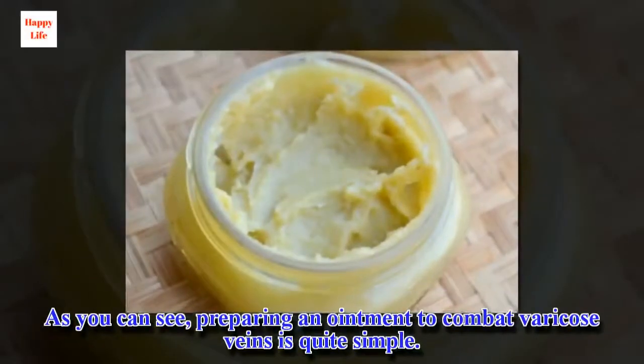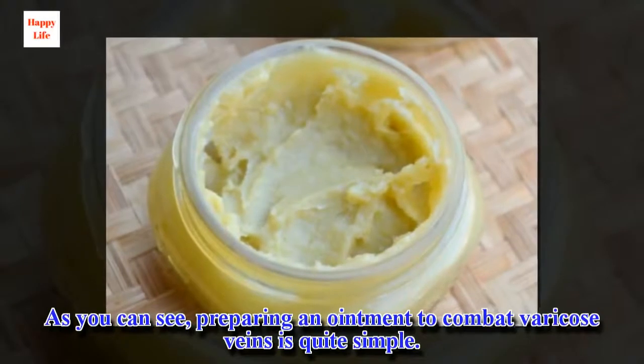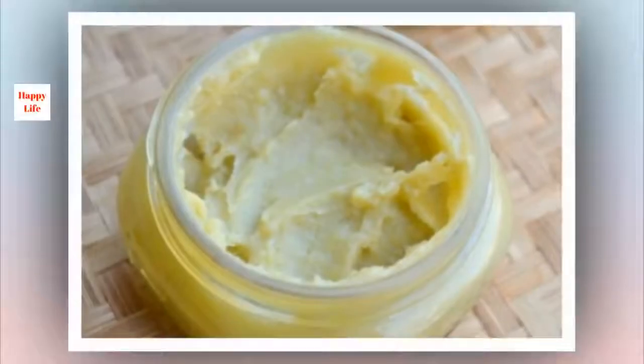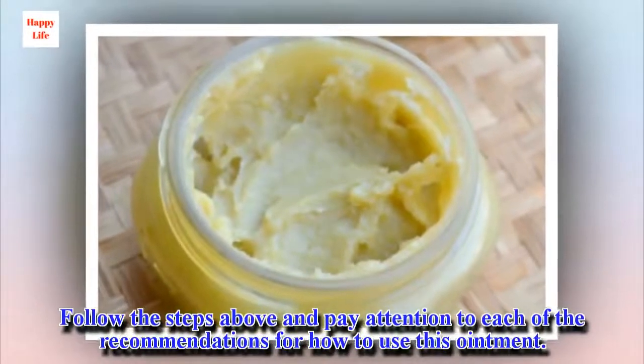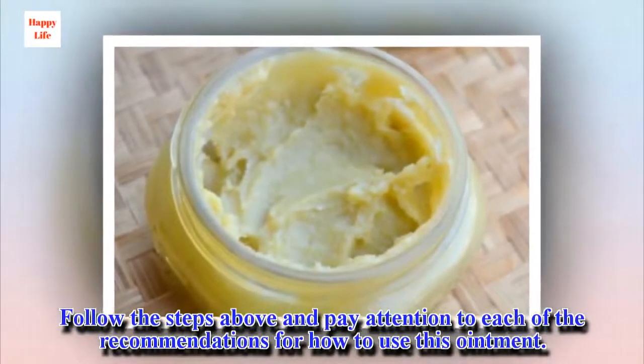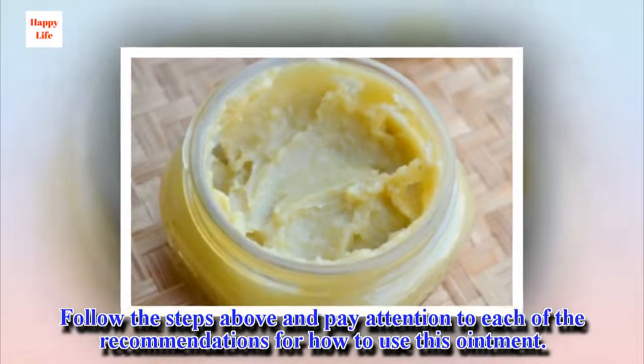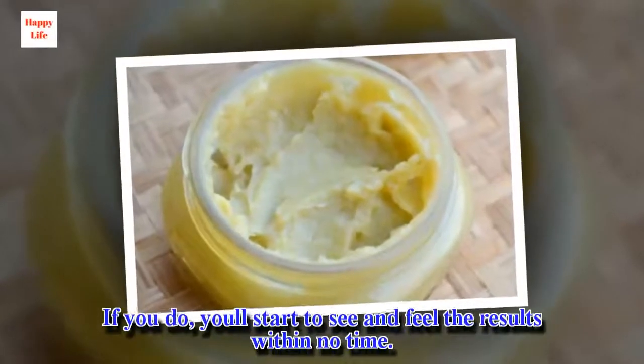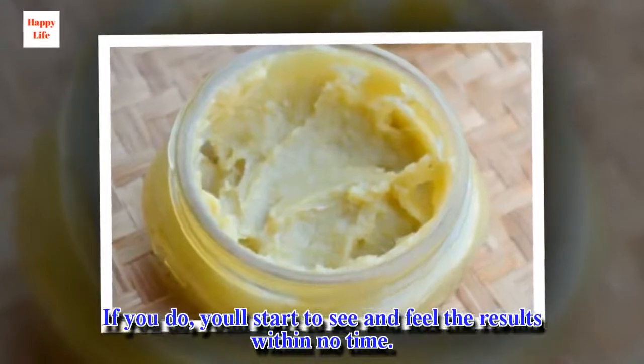As you can see, preparing an ointment to combat varicose veins is quite simple. Follow the steps above and pay attention to each of the recommendations for how to use this ointment. If you do, you'll start to see and feel the results within no time.